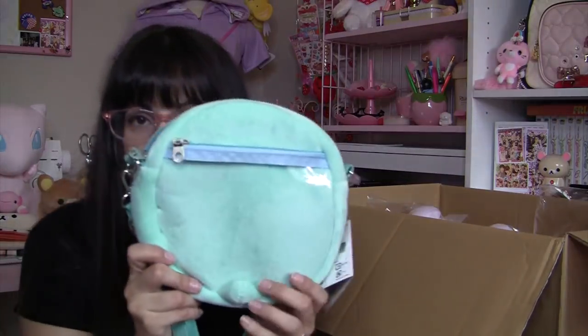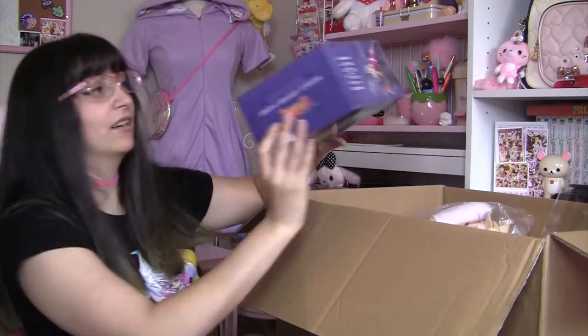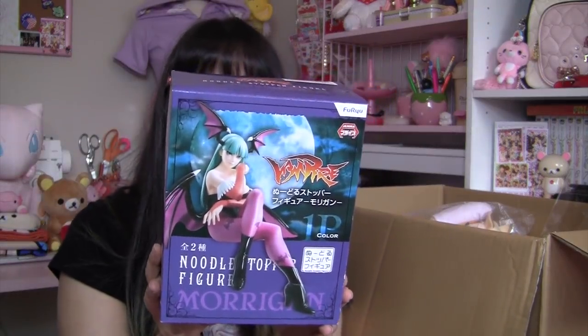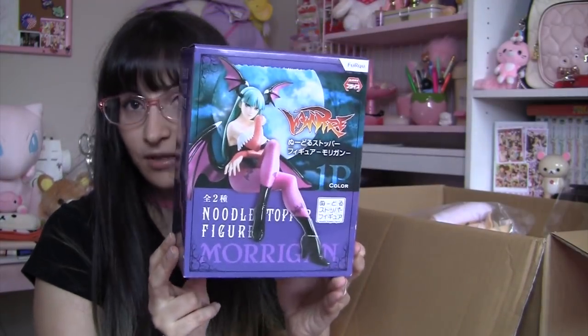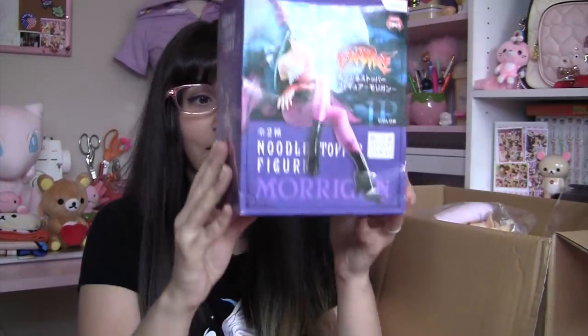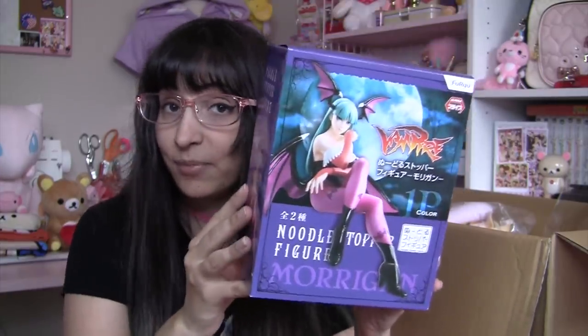Oh, and one little minor detail that I really like is this cute little tail. And the second prize that's in here is the Darkstalkers, otherwise known in Japan as Vampire or Vampire Savior, Morrigan Stopper figure. If you guys haven't noticed, my avatar for my YouTube channel is actually me in my Morrigan cosplay. I really love Darkstalkers. I really love Morrigan, so I had to win this. This was a must. So let's open it up and see what she looks like.